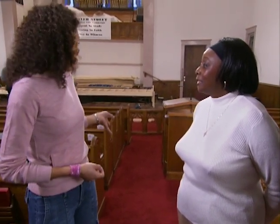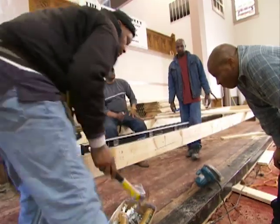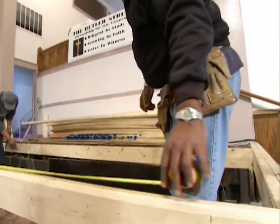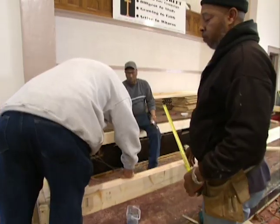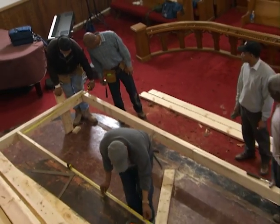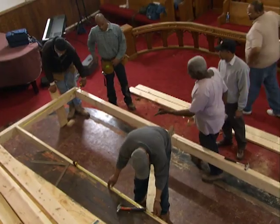It's an incredible transformation already. Why is this so important to have this done at this church? Oh, this is great for us, and it really will be beneficial to the young people in the church, and I guess to the congregation also, because we have a dance group here. Where they have been performing, if you're sitting in the back, you can't get to see everything that they're doing. So now with them on stage, everybody will be able to see them.